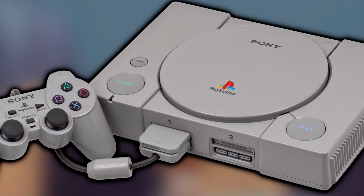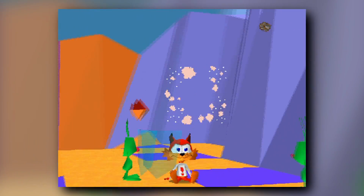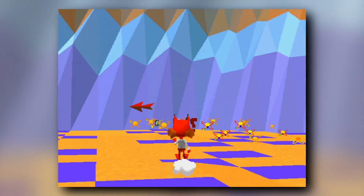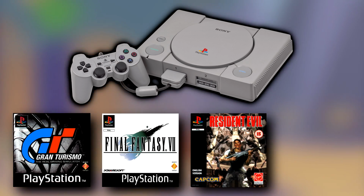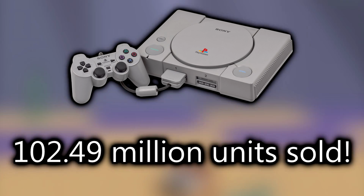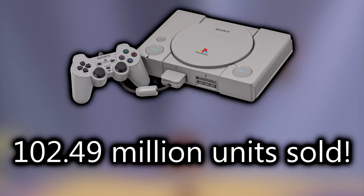The original Sony PlayStation was one hell of a console with an awesome library of games. The PlayStation was one of the first consoles to really push polygonal 3D games as the industry standard. Classic juggernauts like Gran Turismo, Final Fantasy, Resident Evil, and Metal Gear Solid aided Sony in selling over 100 million PlayStation units. But many more games were produced for the system across the span of a decade.